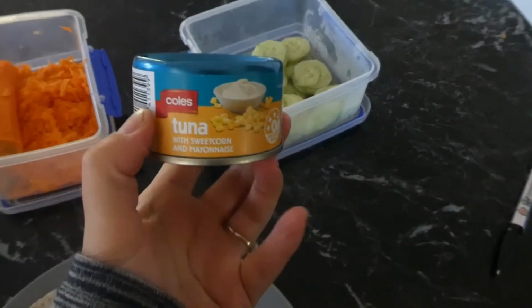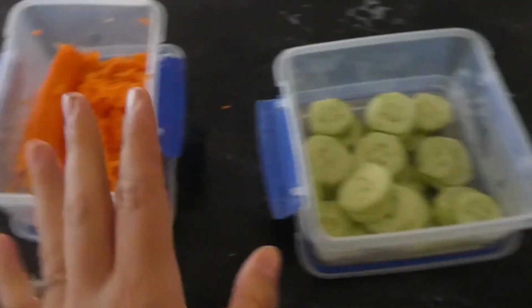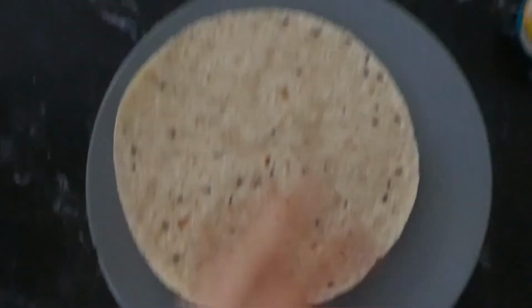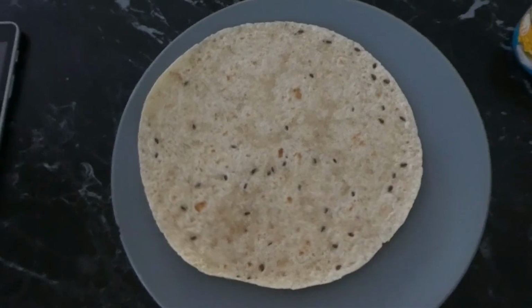So I decided to make a wrap. I'm gonna make a tuna wrap. So I've got this tuna here. I'm gonna have cucumber, carrot, and some lettuce, and I might put some cheese on there as well. I'm gonna have that for lunch.